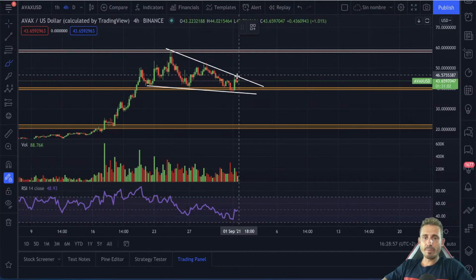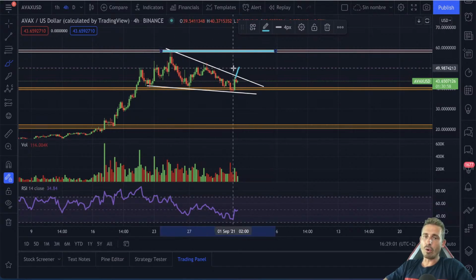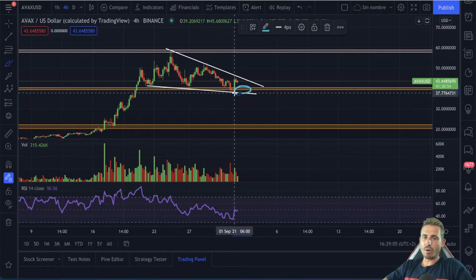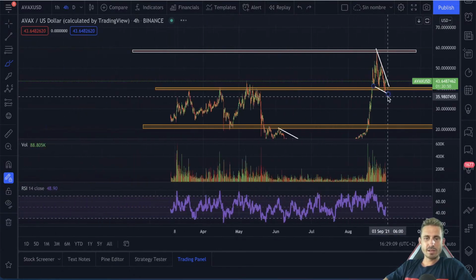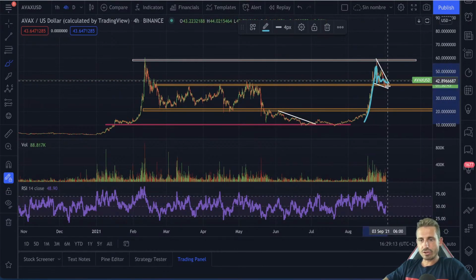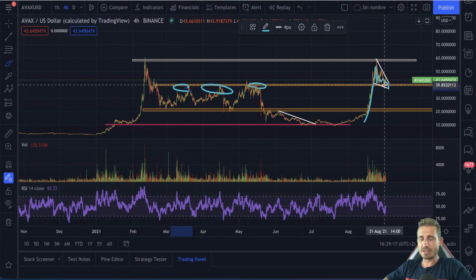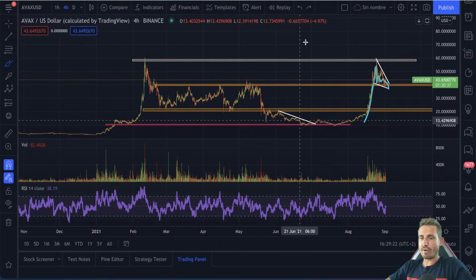If we do break up from this resistance, expect the price of AVAX coming all the way back up to the $60 range, okay? Now, we should be holding here the $38. It is pretty clear. Massive run up, huge consolidation, descending wedge, massive support there at the $38. This is screaming for another leg up, guys. This is what I got for AVAX, okay?